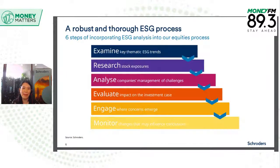Now, the next slide summarizes how we incorporate ESG analysis into our equities process. It starts with examining the key thematic ESG trends and its implications to evaluating impact as well as active engagement with the companies and, of course, ongoing monitoring. Very much investment led with tools and analysis to support our fund managers in making better decisions, whether it is in identifying the risks that may manifest in valuations down the road or in uncovering new opportunities, especially in this shift towards a low carbon economy.